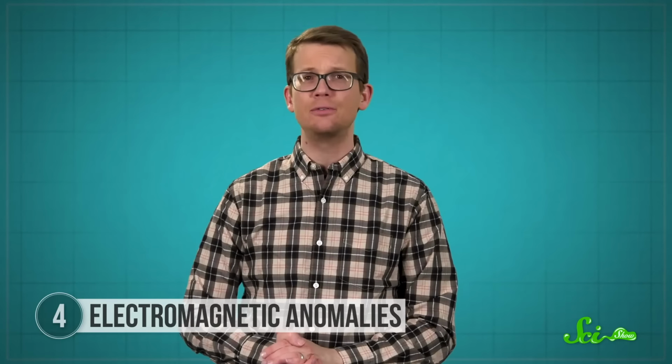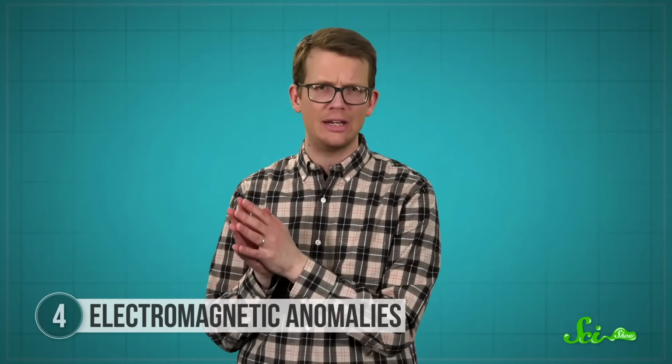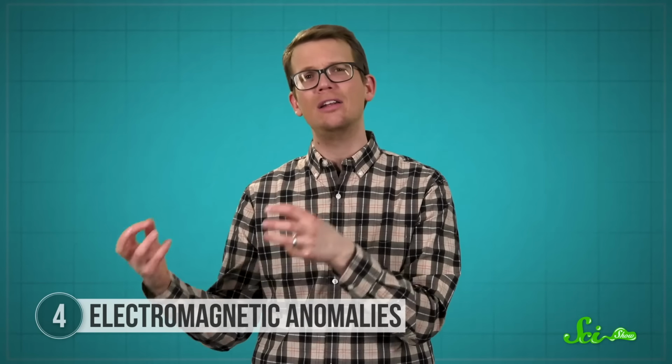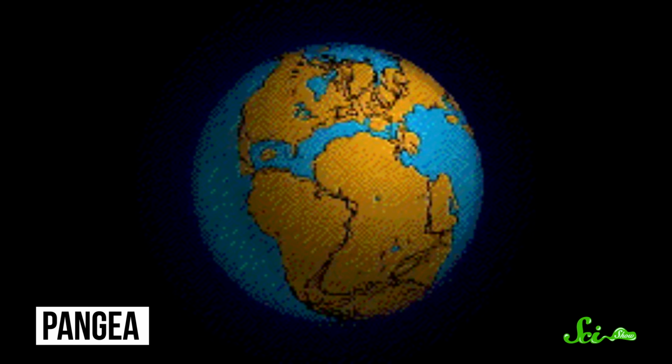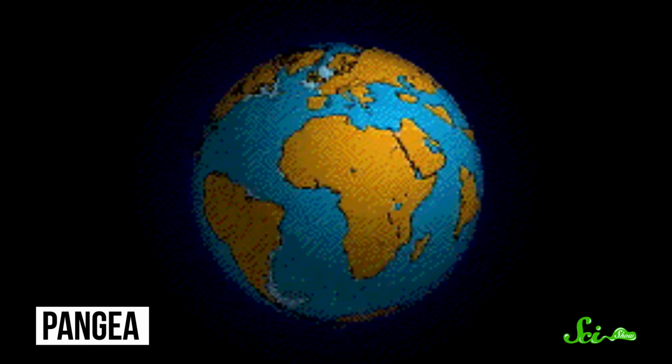For example, a 2014 study suggested that the Brunswick anomaly was due to rock left behind millions of years ago as the supercontinent Pangaea split up, separating North America from Africa.